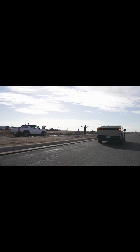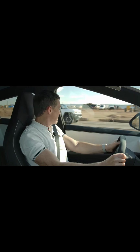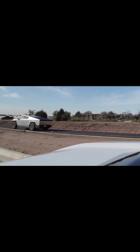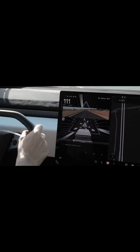I just need to figure out how to turn this car back on. Here we go. Watch this. Tap a key card. Hit the brake. There we go. We're on. 3, 2, 1. And he was better off the line that time. No, my God. Top out at like 113.